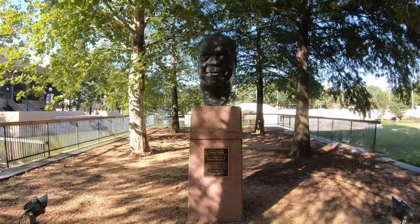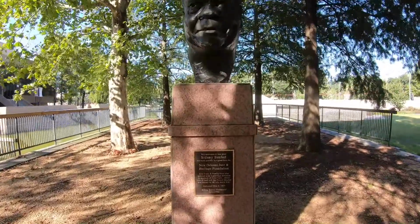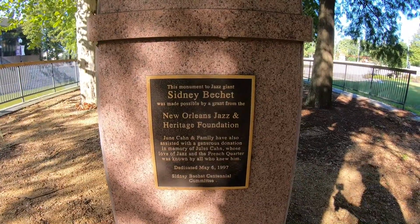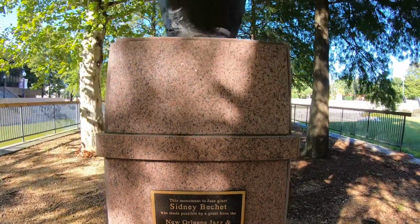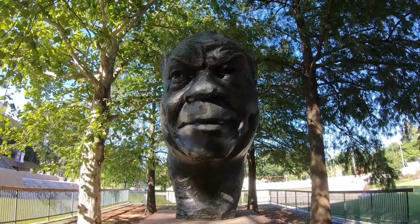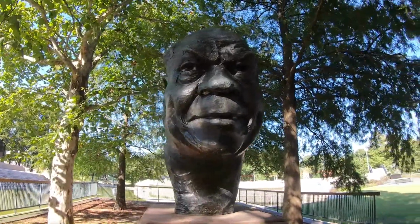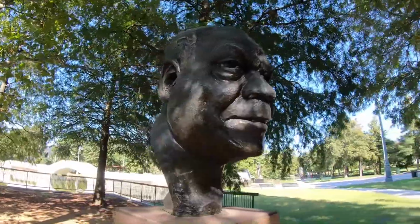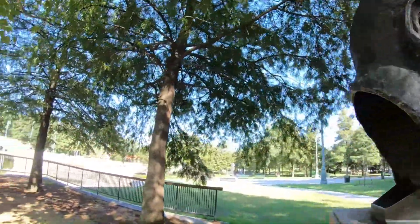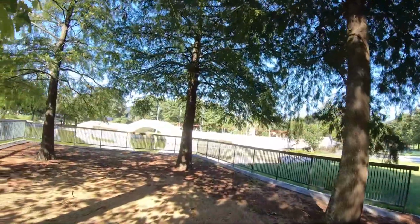And this is Sidney Bechet, who was an American jazz saxophonist, clarinetist, and composer. He was one of the first important soloists in jazz, beating trumpeter Louis Armstrong to the recording studio by several months. His erratic temperament, however, tempered his career. And I think you would agree, his memorial looks even a little angry. Yeah?